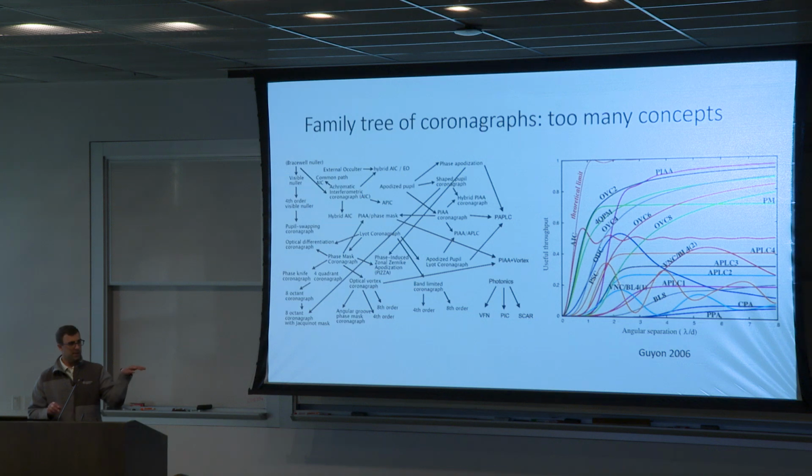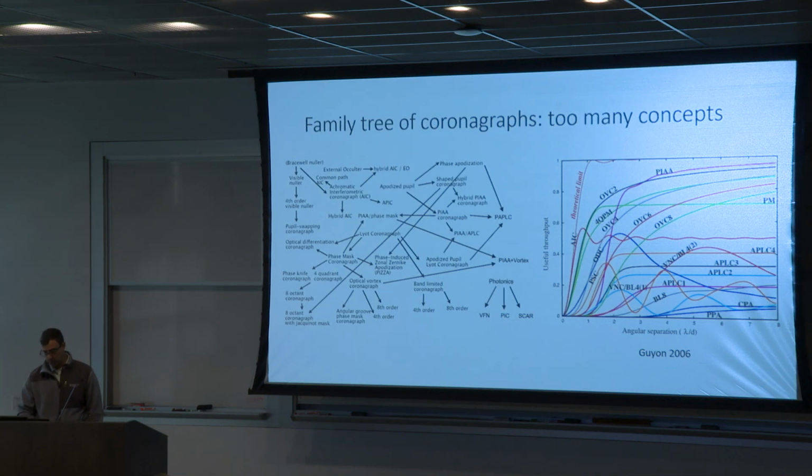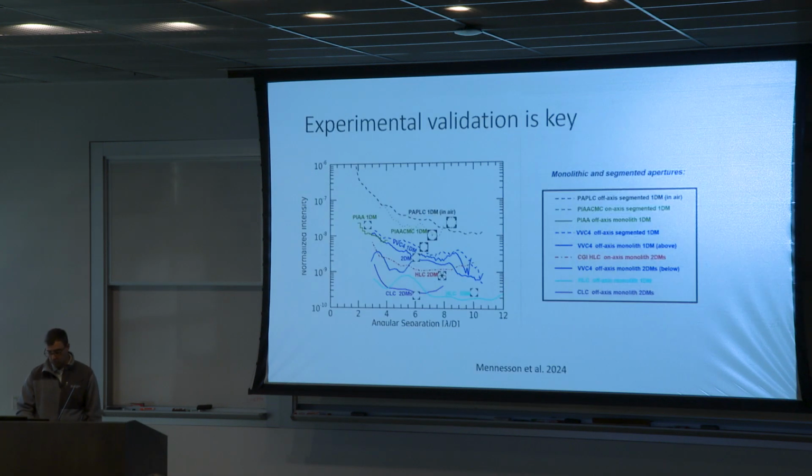So I said in my description for the course that I would show a family tree of coronagraphs. There are many, many, many different concepts. Some of them were described a long time ago by Olivier Guyon. He showed their performance in terms of off-axis throughput, so how much of the planet light they transmit for various angular separations. I won't go over the details of this. Maybe we'll have plenty of time to discuss some of those this week. Just to say that there are too many concepts. A lot of them are fairly advanced and well demonstrated, but I think the absolute truth comes from experimental validation. So this is a comparison, on a level playing field, of the most successful coronagraph concepts to date.